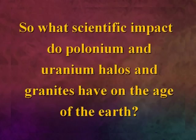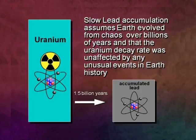So, what scientific impact do polonium and uranium halos in the granites have on the age of the earth? David, that's what we want to take up now. In the age of the earth, the whole idea of the age of the earth being old is simply because geologists will go out and take rocks such as the granites and they'll measure the amount of uranium in the rock and then they'll measure the end product of the uranium decay, which is lead-206. And so they say, well, if we've got slow lead accumulation, that assumes the earth evolved from chaos over billions of years and the uranium decay rate was unaffected by any unusual events in Earth's history.